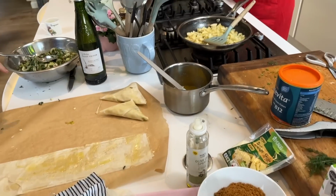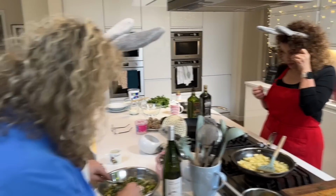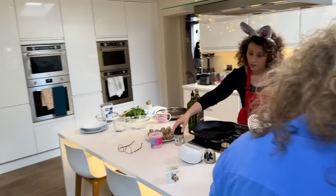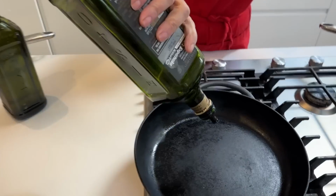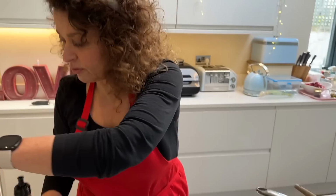So shall I carry on doing that while you're doing your next thing? Yeah. Okay, well done. So we throw to the other end of the kitchen. There they are, all ready to go.